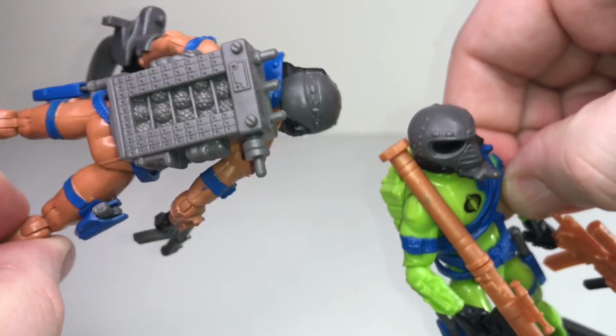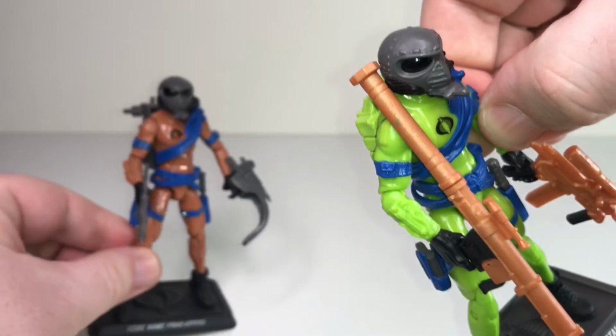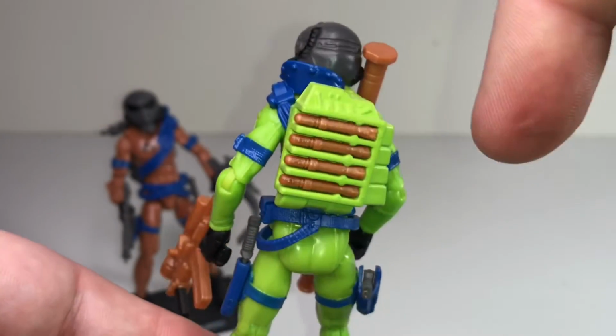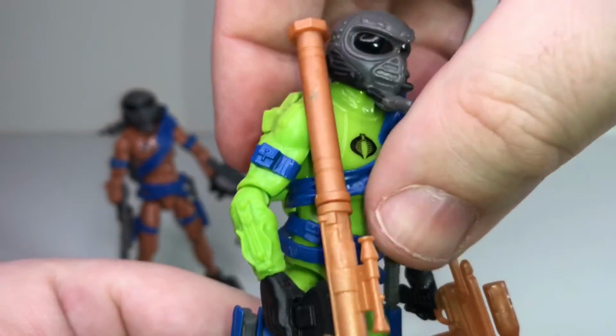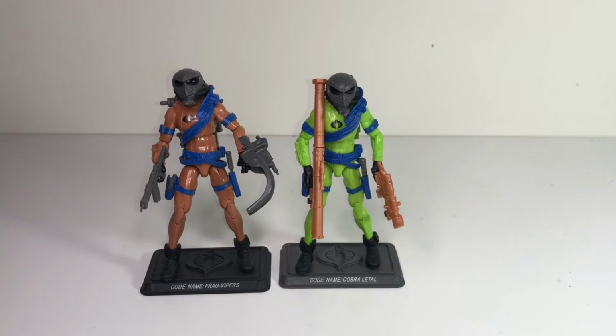This guy has a backpack that's got all these sculpted grenades, which he would use to throw with his little basket. Whereas this guy's got what looks like mortar shells or something, I guess, for his bazooka, all in gold. So, yeah. And this is Cobra Letal version 1. This is the first and only Cobra Letal that has ever been released in G.I. Joe lore, at least in North America.